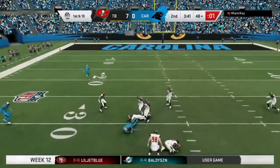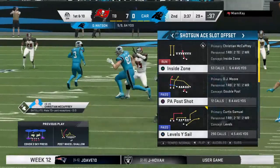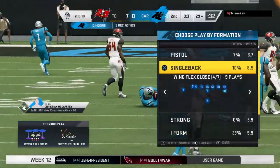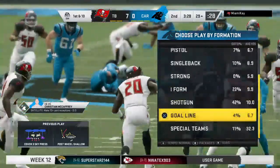Looking left side, that's caught by Moore. And he's taken down inside the 30. Another strong gain on the last two plays. They've moved it a combined 33 yards. First and 10 at the 29-yard line.